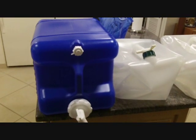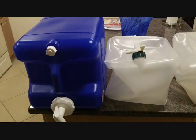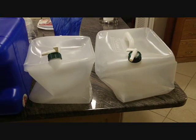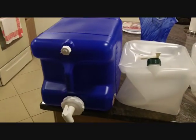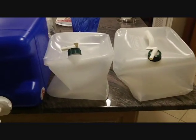Store as much water as you can. Find as many containers that you can to fill with clean drinking water, because after a hurricane rolls by, chances are your water supply is going to be contaminated. You're going to have to boil water. Store it ahead of time. Save yourself the effort of having to boil water.